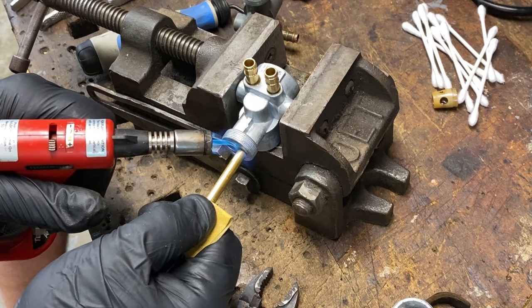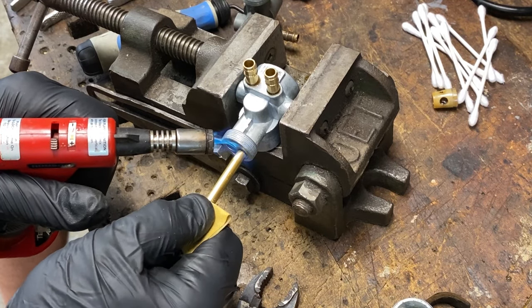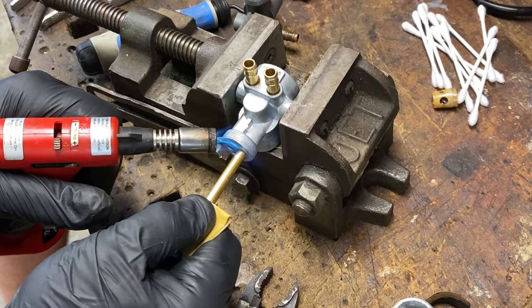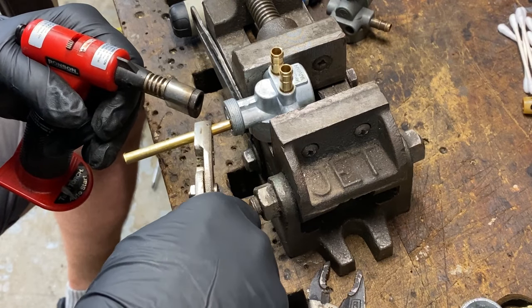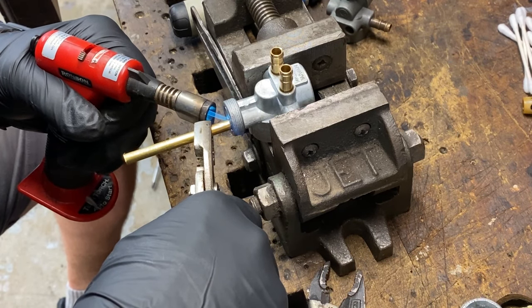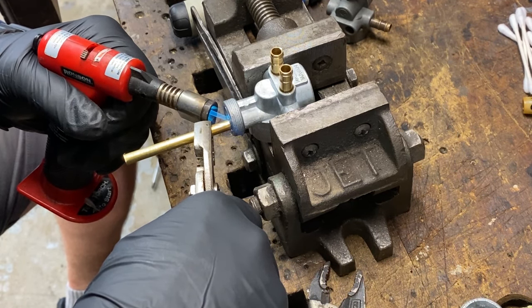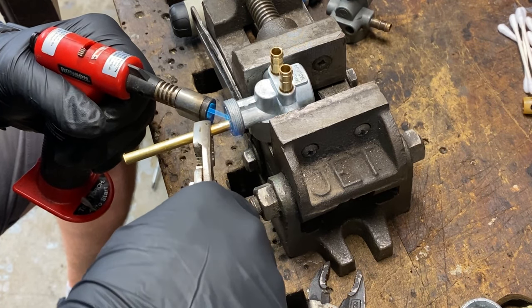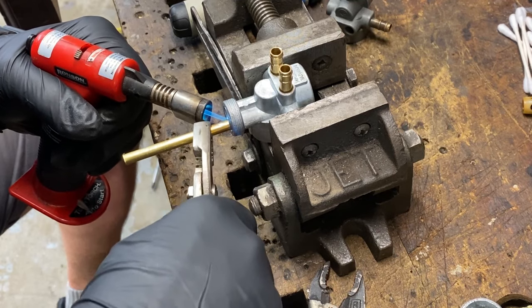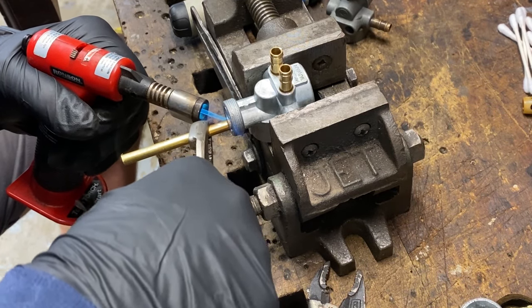Could be just a Loctite too, like a Loctite product. I don't know what they used. All right, I think we're on to something, folks. Just some light pliers. We just had to heat it up more. She's moving now. Whatever that glue is, it needed some more heat to come out. There we are, look at that.